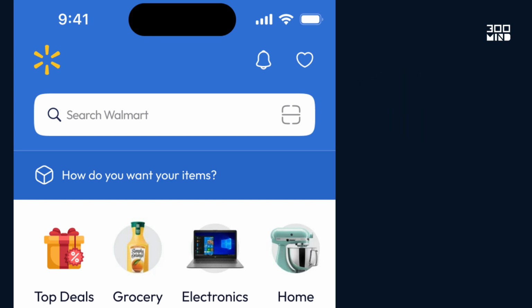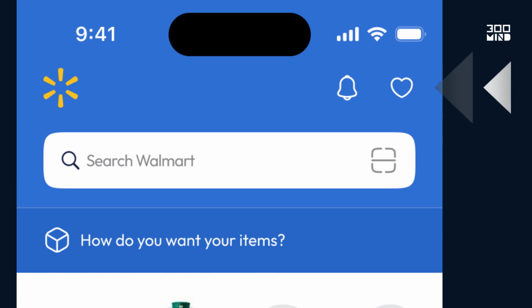To address the removal of the search function from the bottom bar, we have added a dedicated search bar at the top of the app. This design choice makes it easier for users to access the search function, and it also aligns with common mobile app design patterns. In addition, we have moved the wishlist function to the top right of the app, where it is more accessible and visible. This change allows users to quickly access their saved items without having to navigate to a separate tab.